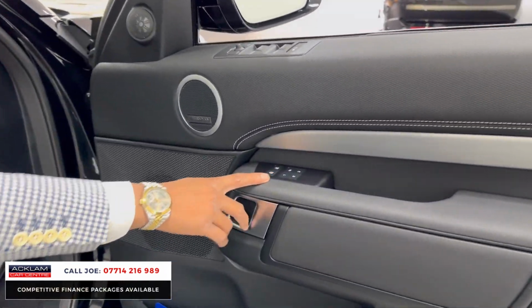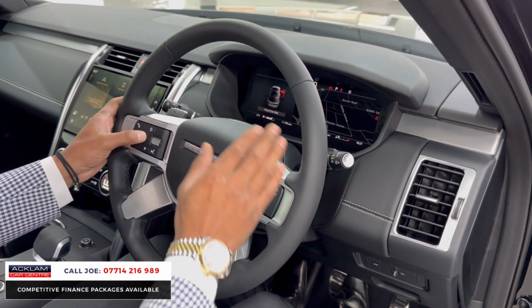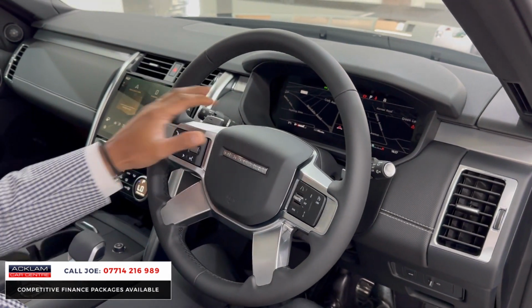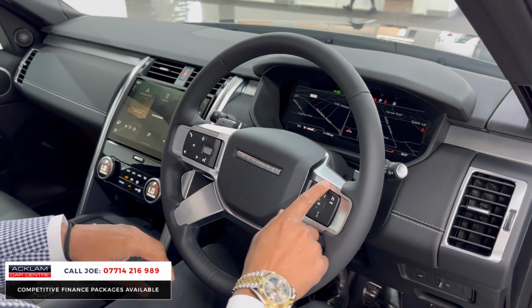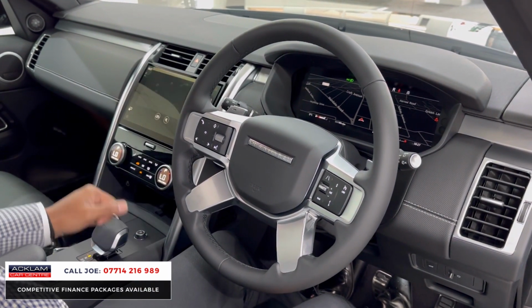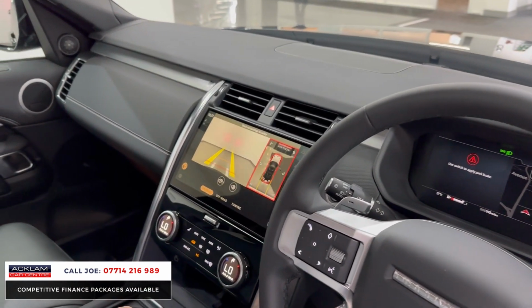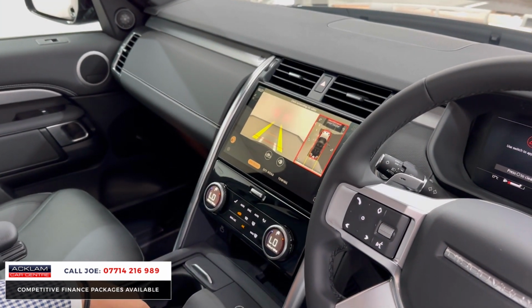The driver does get memory seats, electric windows and mirrors, push button start, paddle shift, full TFT digital dashboard there, which you can configure if you wish to do so. Stereo controls and Bluetooth controls, lane assist, cruise control there, which is adaptive, and the limiter as well. Put it into reverse and your 360 camera system kicks into play. High definition, very easy to use, and you've got the off-road camera system as well.